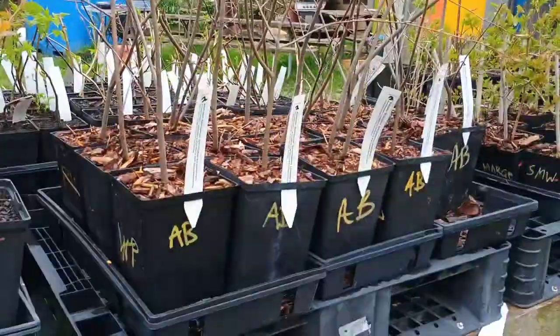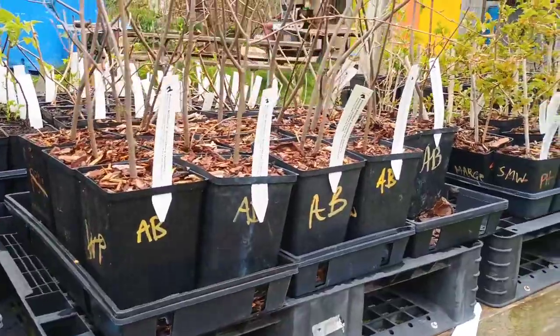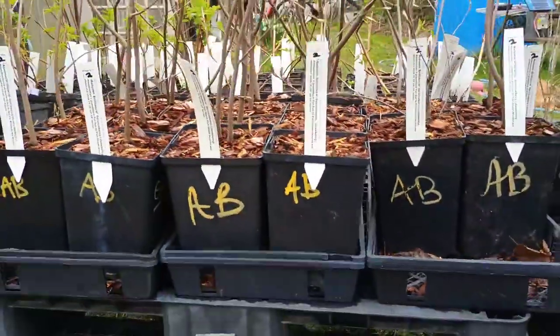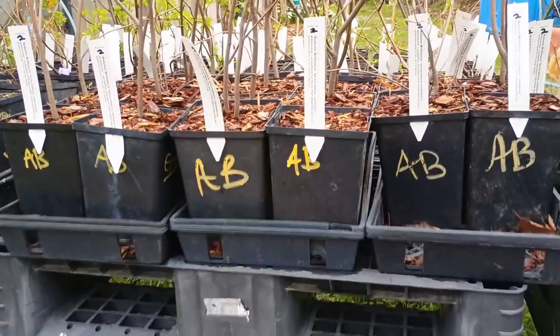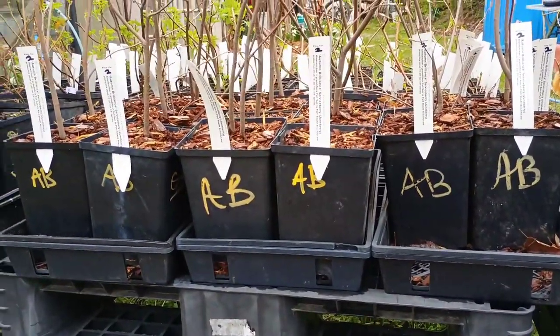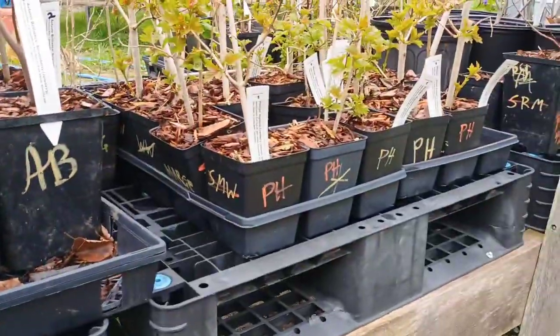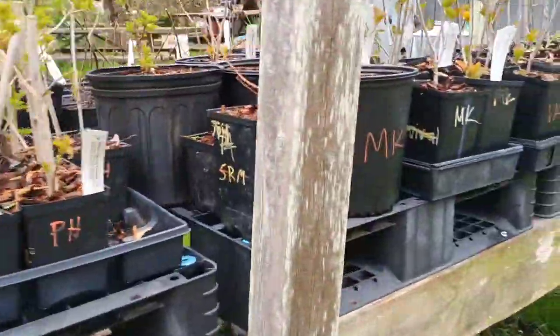Okay. A decent number of Autumn Brilliant Serviceberry. Now that is a tier 2 plant now. So those are $24 in the gallon size. And those also will be potted up to 2 gallons soon. They're getting pretty big. Some Phillips High Bush Cranberry in quarts.